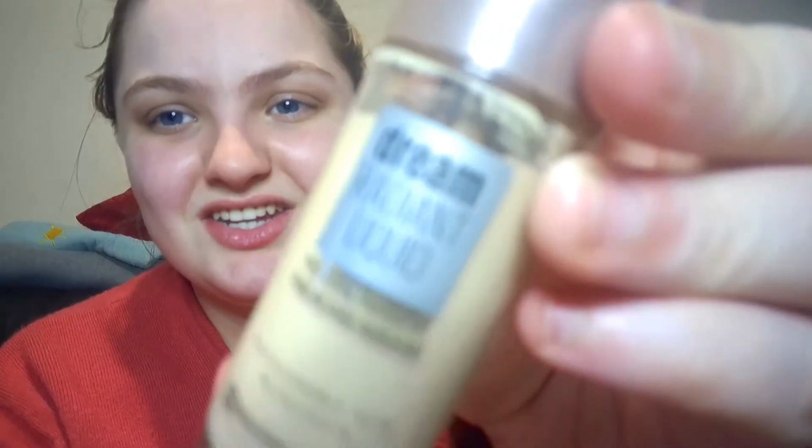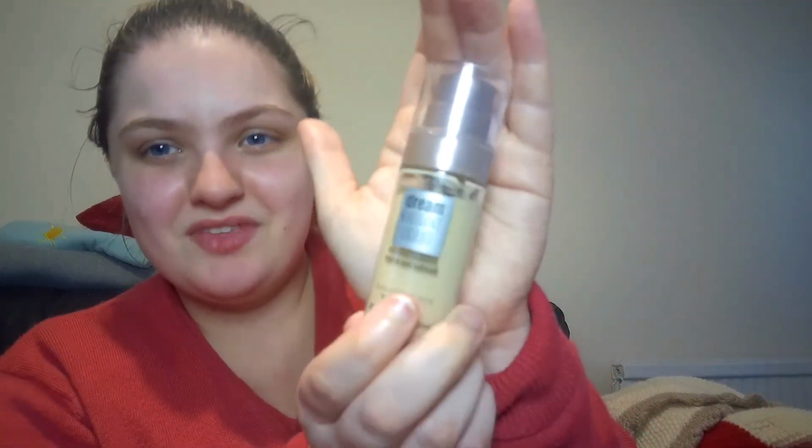So what I am going to be testing is, as you can see, I have used it. This is the Dream Radiant Liquid Hydrating Foundation by Maybelline.